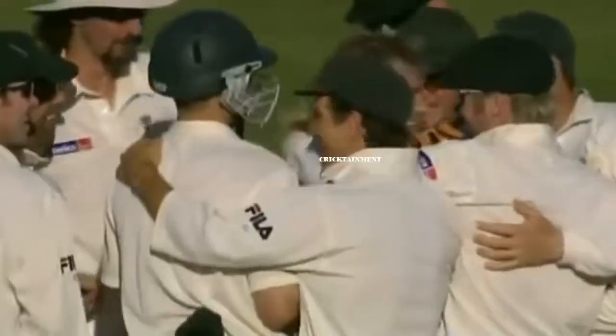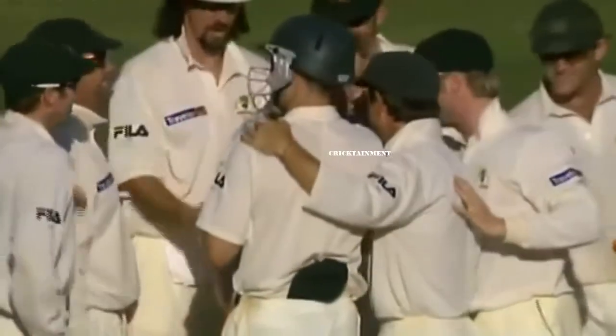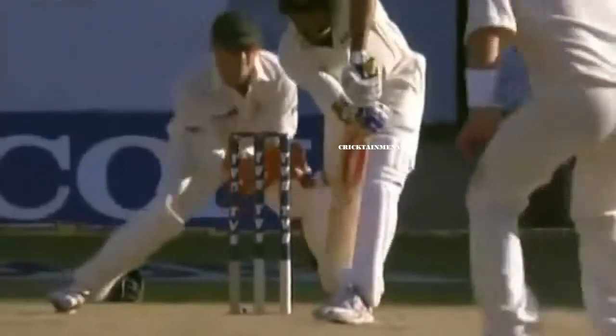VVS Laxman, an absolute ripper from Shane Warne, pitching middle and leg and spinning and knocking the top of off stump out. An absolute ripper, and Shane Warne's first wicket of the match. And relief too for Shane Warne. You'd see in his face, he's wanted this.